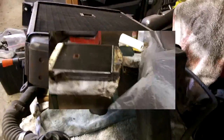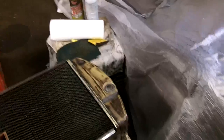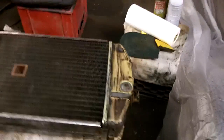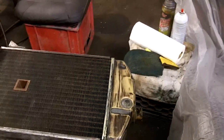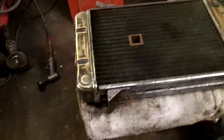We'll come back later. Alright guys, got the rad cleaned up as best I can. We've done a lot of sanding on the edges and on the tops. I've decided I'm not going to bother trying to polish that. I'm not sure whether that's copper or brass. I'm thinking it's brass based on the color. But regardless, there's a lot of brazing on the other side, which is really the side that you're gonna see. So I'm not going to be bothered with trying to polish that up. So we're ready for paint.